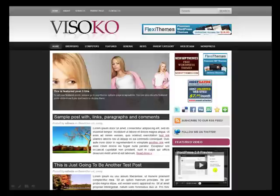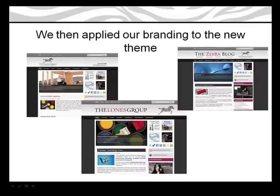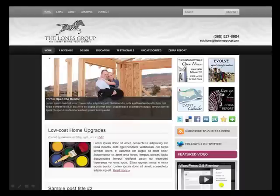This is an example of what the theme looked like when we first saw it. So what we looked at is, could this fit our needs? Does it have the large picture space we wanted? Does it have the area for video? How does it lay out? How does it feel for us? We actually liked the design of this a lot. We then applied our branding to this new theme, and you'll see that it transitioned over quite nicely.